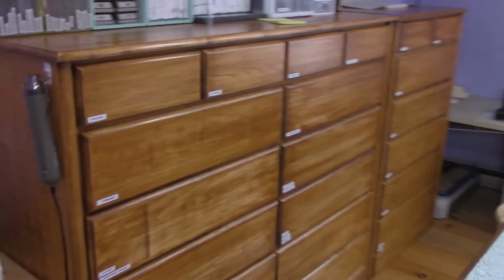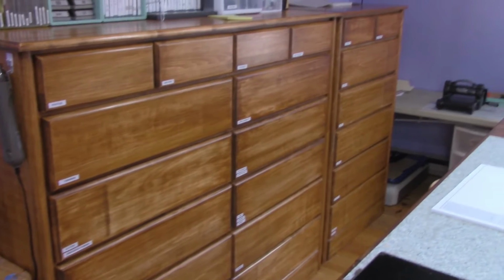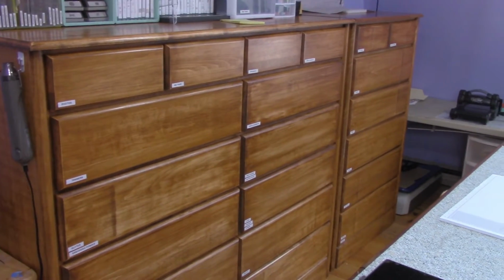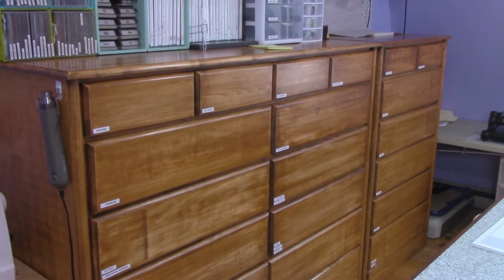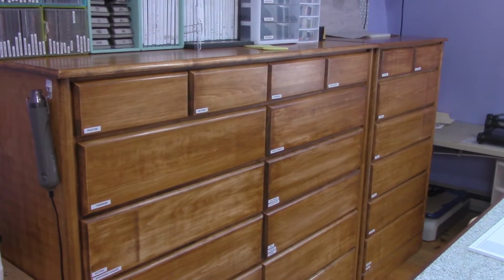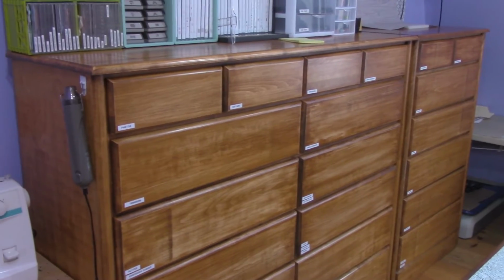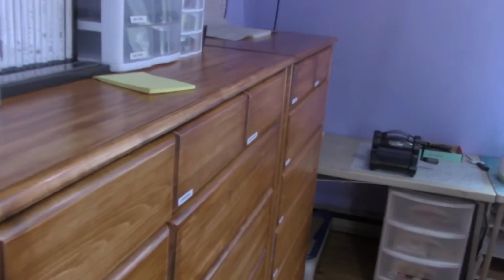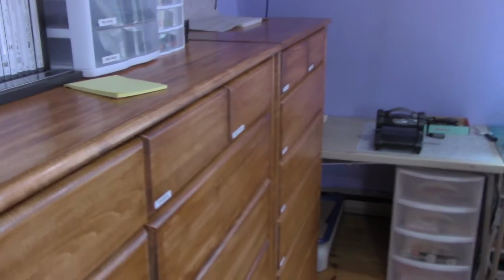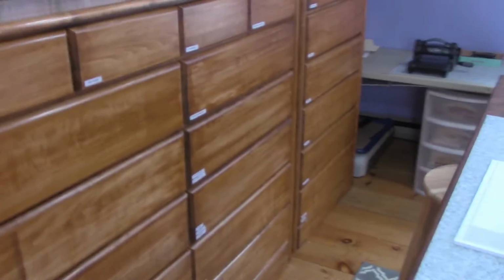And the next new addition in here are these two, I'm going to go ahead and call them dressers because that's what they were intended to be. But look at how tall these guys are. Like, these are pretty tall. I am 5'5.5" because that half really does count, and it's coming up just underneath my shoulders. So lots of storage space.